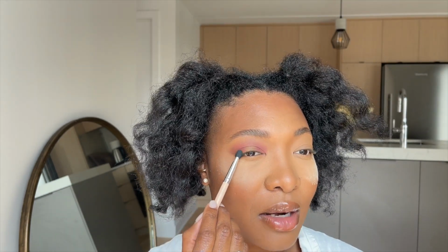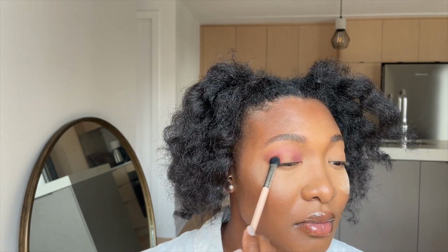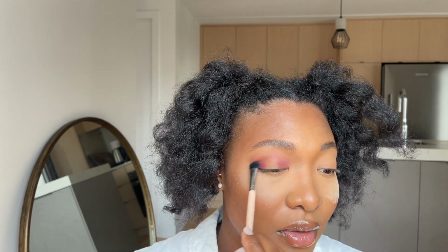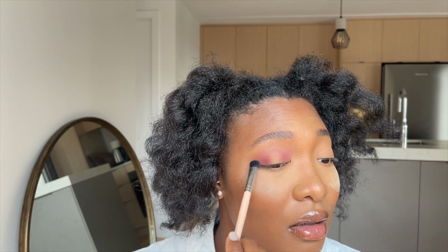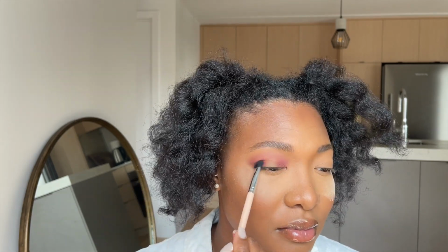So I'm going to put Edgy on top of Fuchsia, so just right around here, not go into my crease. This one is an eggplant shade and it's also cream to powder. So let's see, just going to take some of that. I mean, come on, look at this already. Beautiful. Just packing that in. And then staying right under my crease. Okay, same thing. I'll put a little bit here as well.